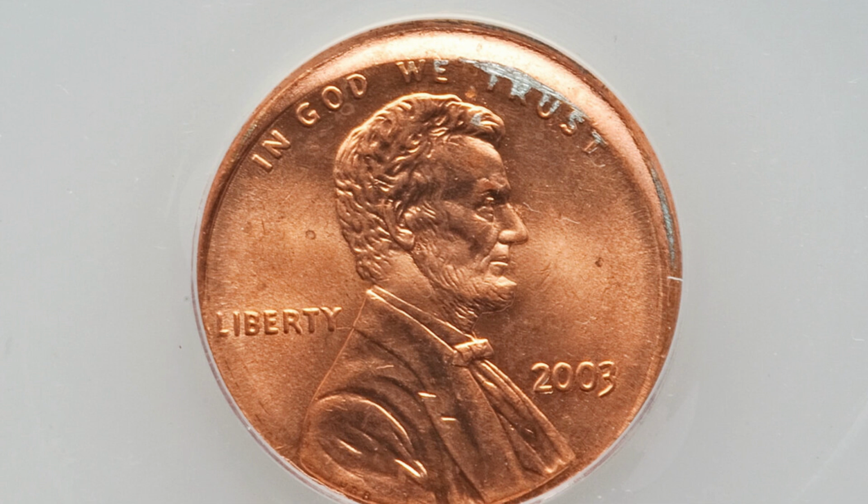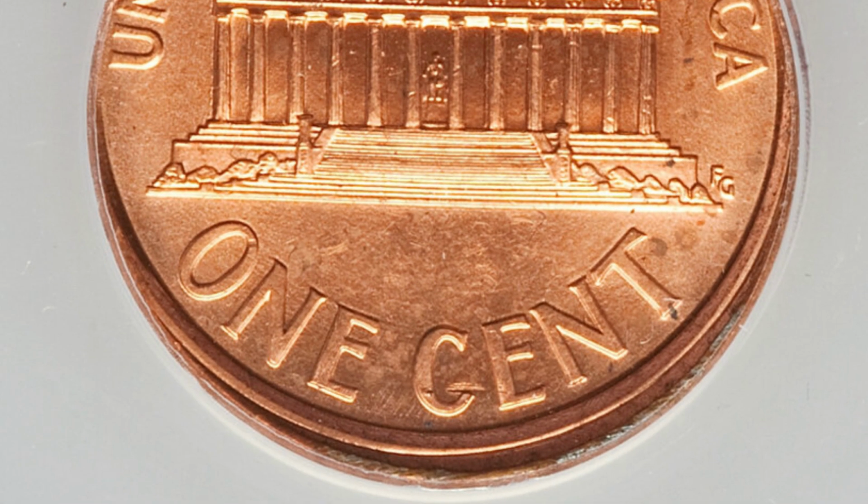Here's a 2003 Lincoln Cent. This coin here has a tilted partial collar, again, which you'll see around the rim of the coin. This penny ended up selling for $37 at auction.